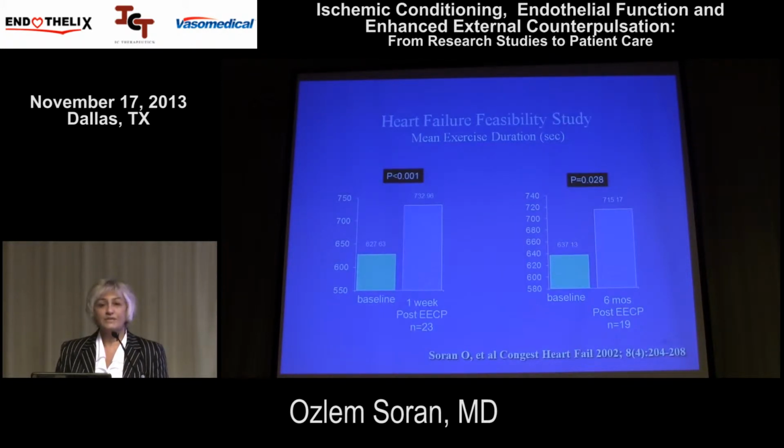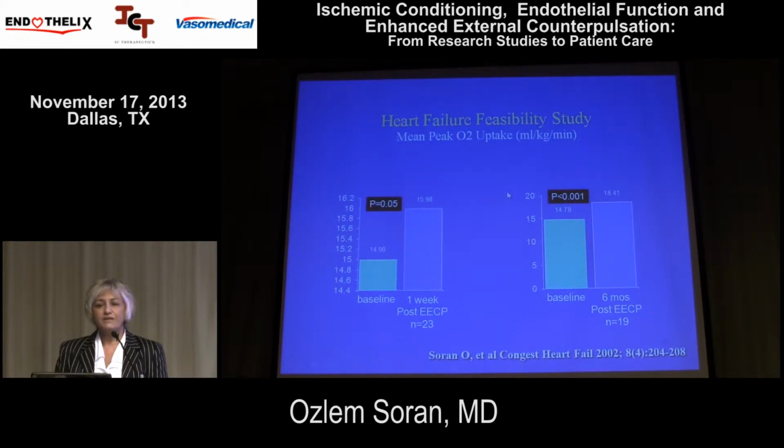We have looked at the mean exercise duration. There was a significant increase in mean exercise duration, which was maintained at 6-month follow-up. Then we looked at the mean peak oxygen uptake. Results showed a significant increase after EECP treatment, but interestingly, it kept improving at 6-month follow-up. This wasn't a result that we were expecting, but I have to again underline here that this was a multi-center study with 3 centers who obeyed all the protocol rules. So it was a very nicely done study.